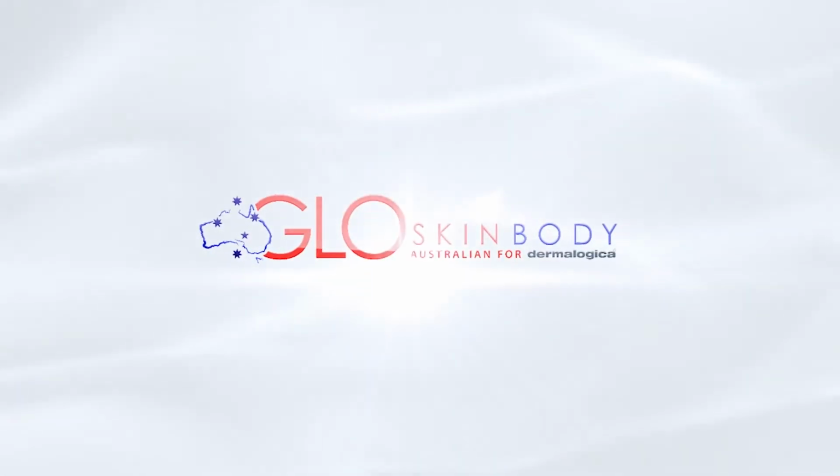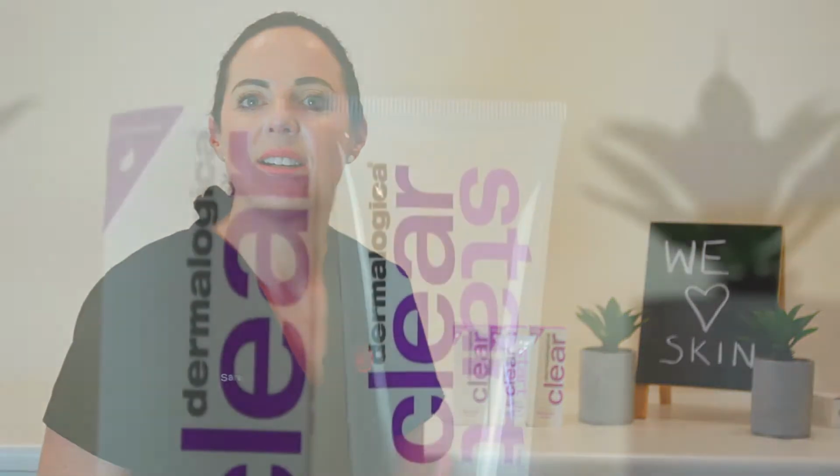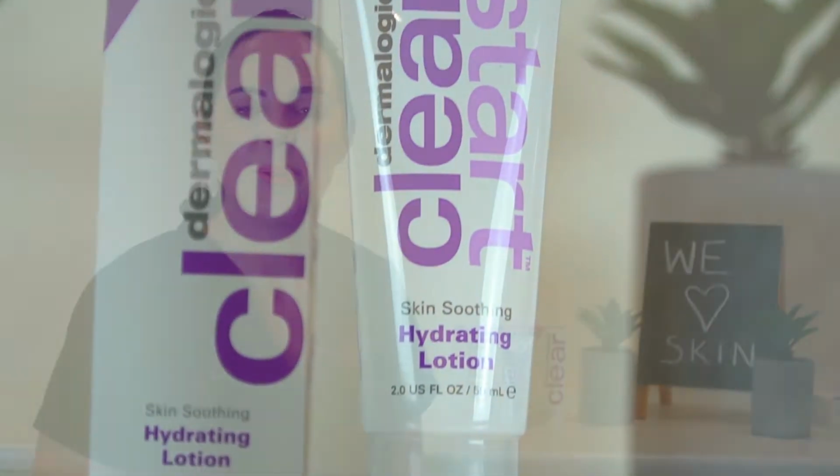Today I'm going to talk to you about the Skin Soothing Hydrating Lotion from the Clear Start range of Dermalogica. So teenagers love the Skin Soothing Hydrating Lotion because it's lightweight and it's oil-free. There's a common myth out there that oily skin is the reason for breakouts. However, dehydration can also be a contributing factor because it triggers excess oil production in the follicle. The Skin Soothing Hydrating Lotion gives your skin the balance it needs and helps to prevent future oiliness and breakouts.